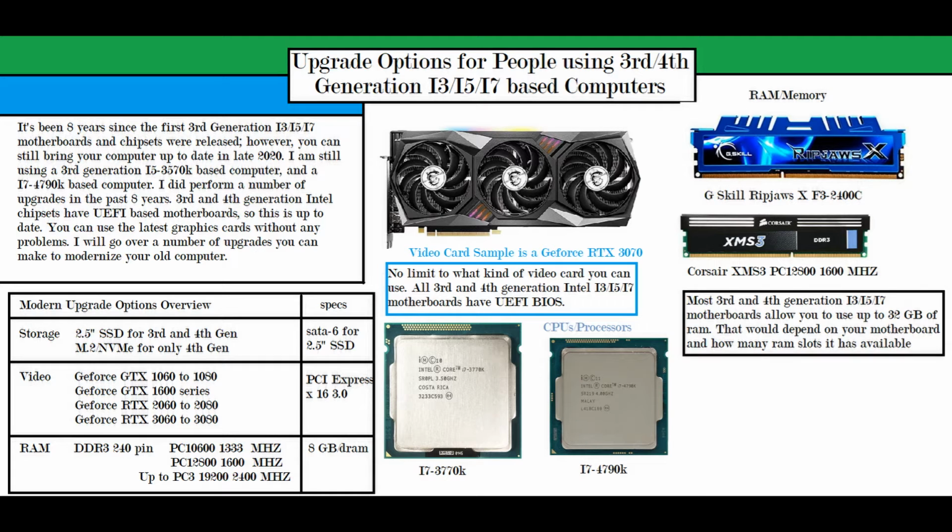They use PCI-Express x16 3.0 ports, so you should be okay on that. And let's look at the CPUs. The best CPU you can get for a third generation motherboard would be an i7 3770K. That would be the best CPU you can get for such a motherboard.